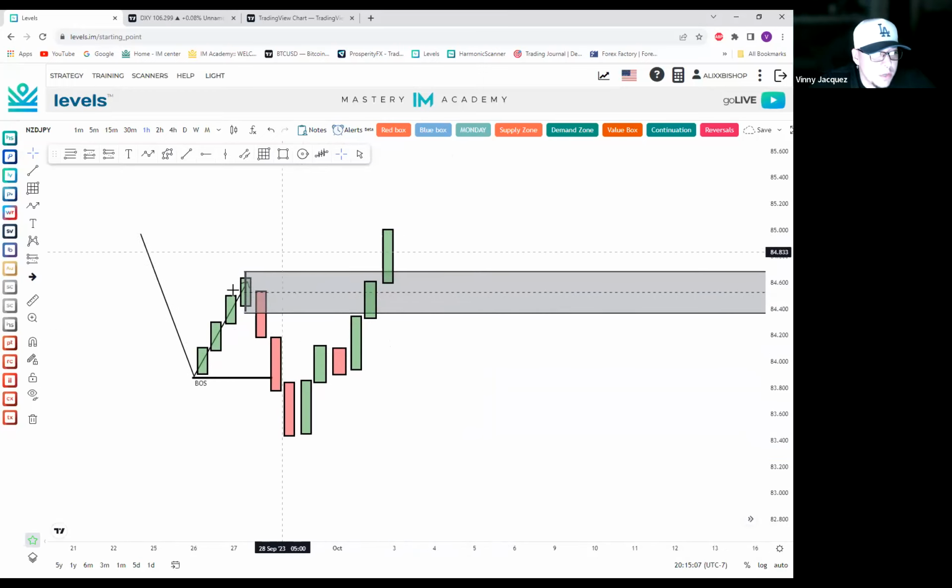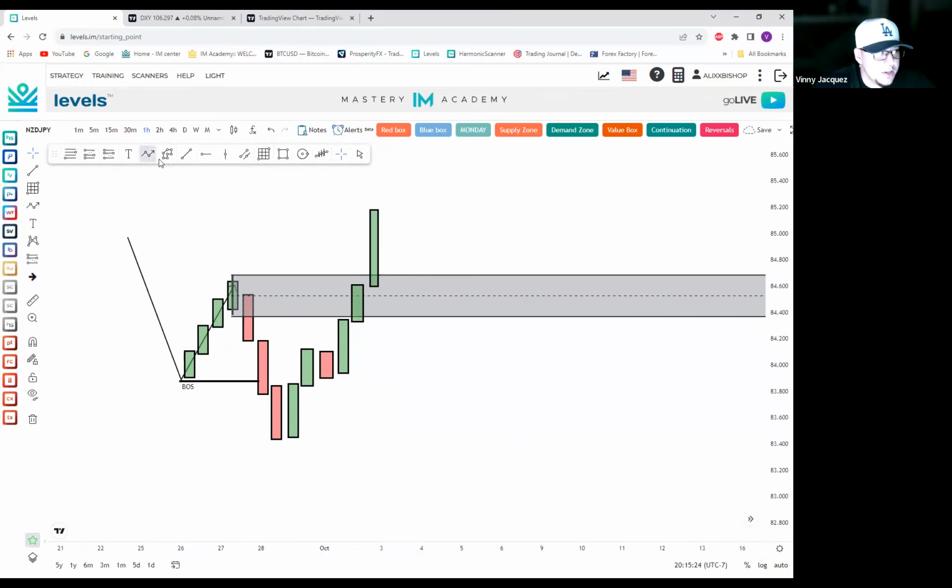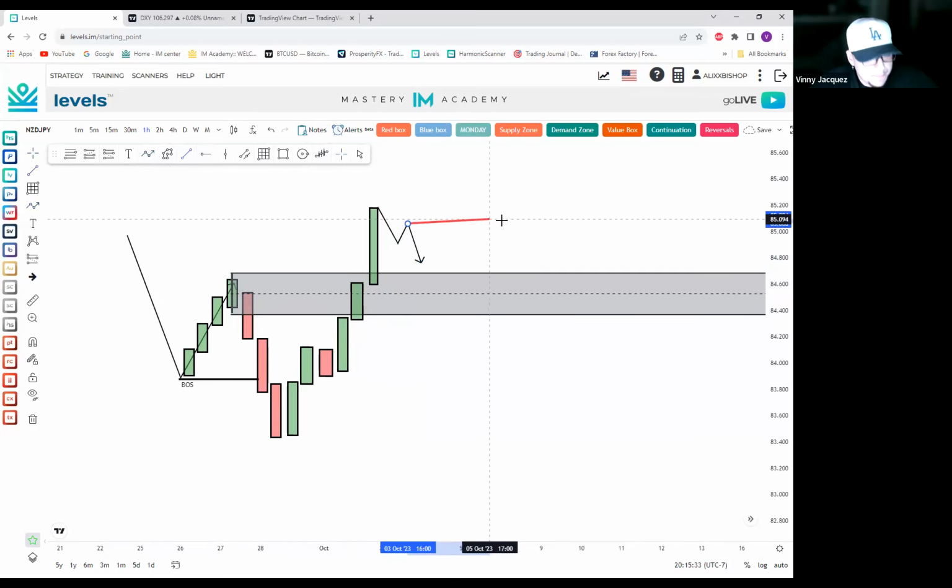So this was our old supply, and we can go ahead and take a break and retest off of that, right? We can go ahead and take a retest off of that. Now, this is going to happen pretty often, right? So how would you want to catch this trade? Well, the same way we do any other trade. We want to pay attention to pullbacks. So as market pulls back and drops lower, let's go ahead and draw our alert line.